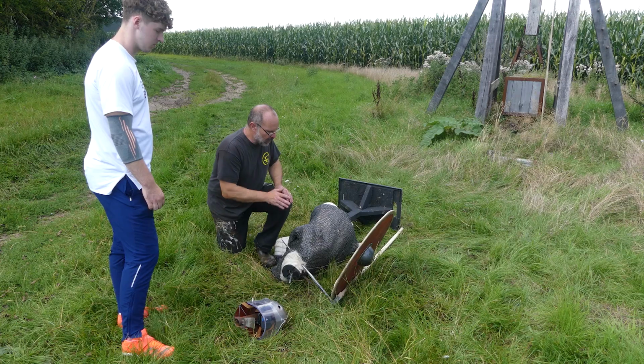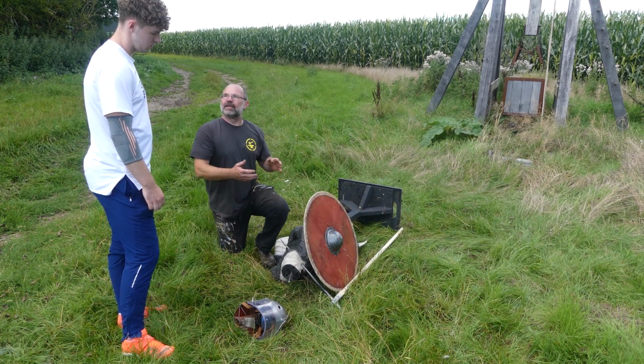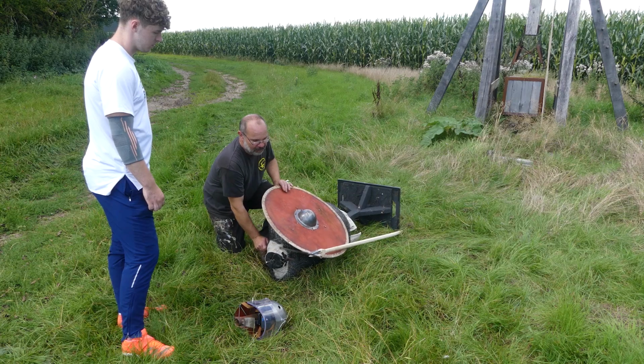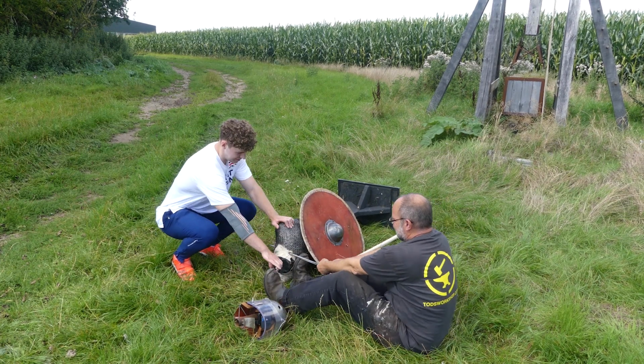But then the pilum itself, well, it did exactly what we wanted it to do. So the shear pin broke, and as you can see, there is no throwing that back for this guy or anybody else for that matter. These are always amusing, these bits.